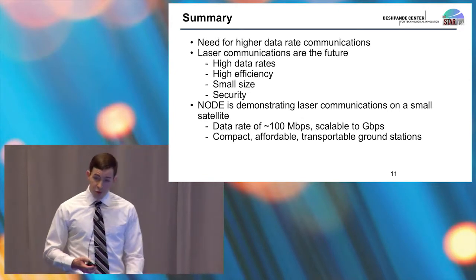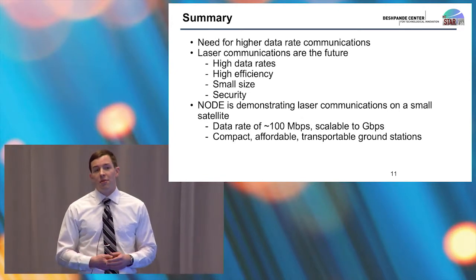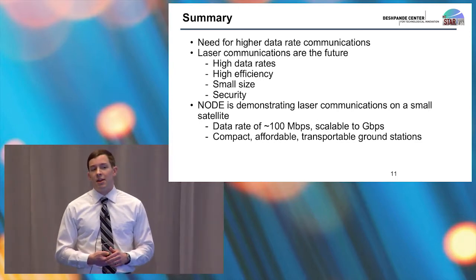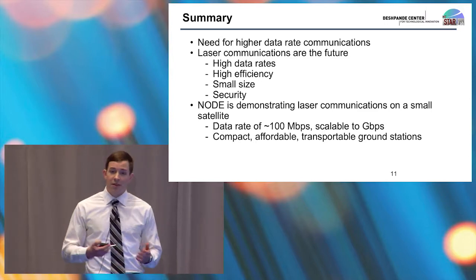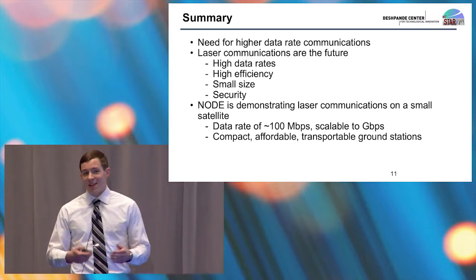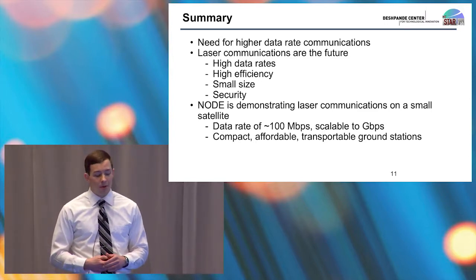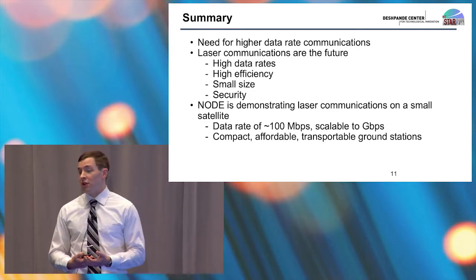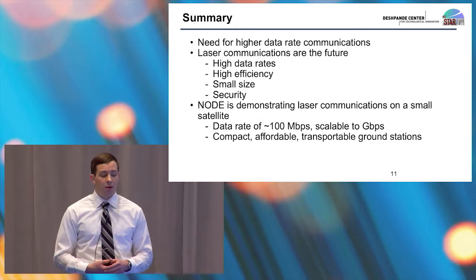And so to summarize everything, there's very much a need for high data rate communications. Laser communications are the future. And you see a lot of people coming out with demonstrations, Lincoln Labs in particular, and that's the way satellite communications will be going. Because you get high data rates, high efficiency, small size, and you have the security aspect that just naturally comes along with it all.